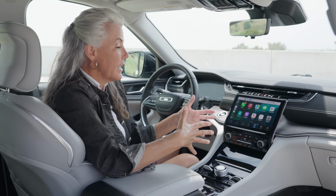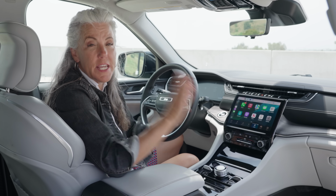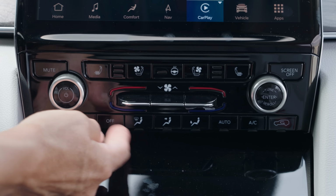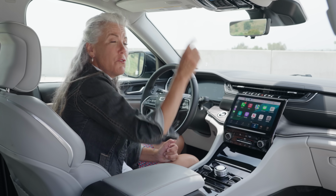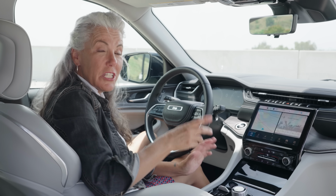Look, I love the fact that all of the commonly used functions are all on physical knobs and buttons. Great, fantastic, love it, thank you. But all of these buttons and dials are placed in really non-ergonomic positions. I mean, the angle's all weird. And then the screen here is angled up like this. So if you've got the sunroof open, you just get a whole bunch of glare and it's just not very good.